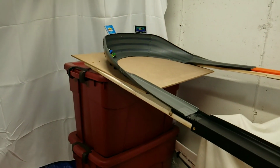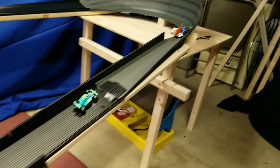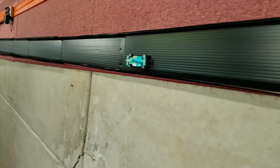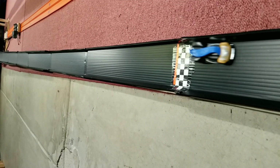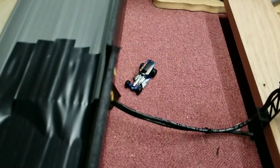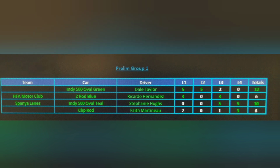Ego and Hughes in the front row. And Hughes again taking charge into turn 2. She wants that second round badly. Flips around backwards. Looks like she's going to back it all the way to the finish line and into the next round. And I think Martineau's managed to escape for a second place finish. And we lost Ego and Taylor back at turn 3. They must have fallen off the track at turn 3. Yep, there they are. There's one and there's Taylor. So Taylor and Hughes in the 2 Indy cars will advance. They each had 2-lap wins.